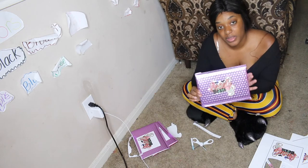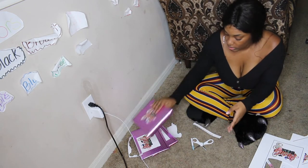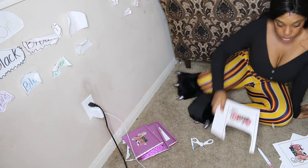So this is what this one looks like. So yeah. Where's my trimmer? I can't do it.